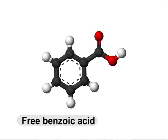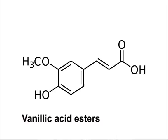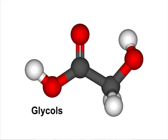Since free benzoic acid actually is the active agent, benzoates must be used in an acid medium in order to be effective. Benzoic acid is more effective against yeasts than against molds and bacteria. Other organic compounds used as preservatives include vinylic acid esters, propionates, sorbic acid and glycols.